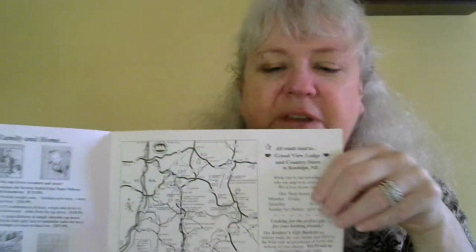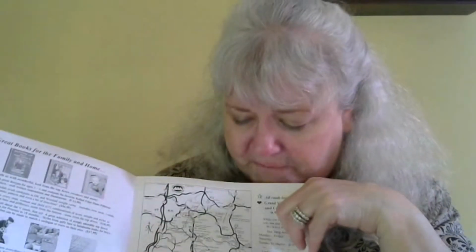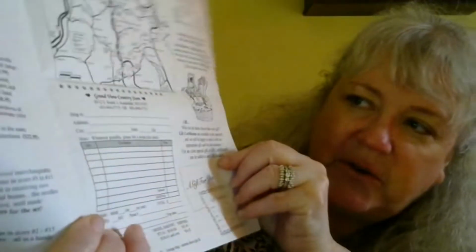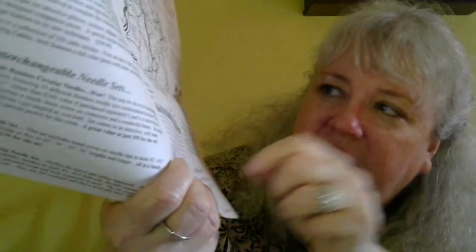The very last page shows a map of where they're located. And it's funny because I've been in New Hampshire numerous times, and I've probably been right past this place and never knew it was there. But anyway, at the bottom here, it's really cool. It gives you a needle... Oh, that's the wrong page. I told you I can't see anything without my glasses on. Here it is. Let me flip this around.